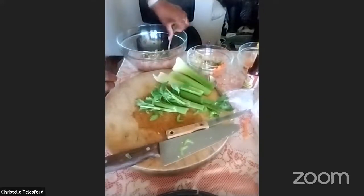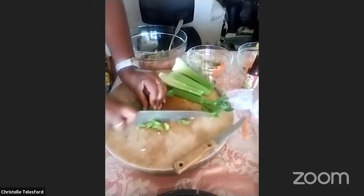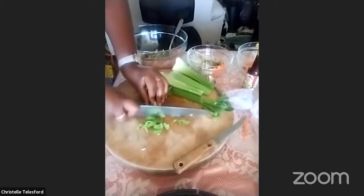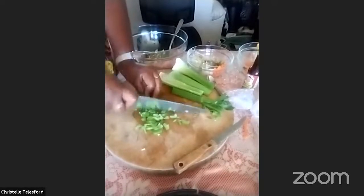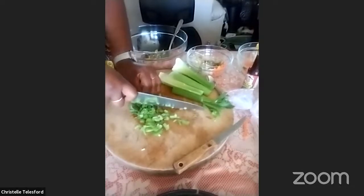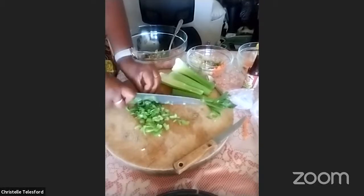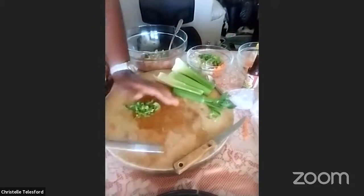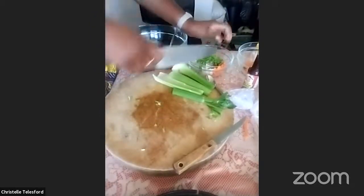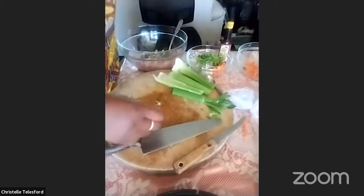So for my vegetarian style, how are you guys coming on your celery? Coming okay? All right, I got my meat in there. It feels like it's never ending celery. I mean, carrots. Never ending carrots. Okay. So soy sauce is gonna go in our vegetarian one when we saute it up.